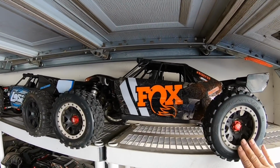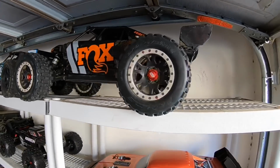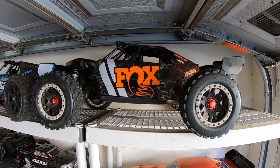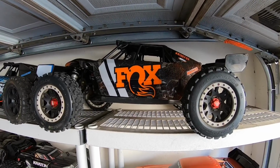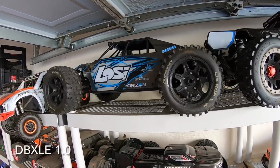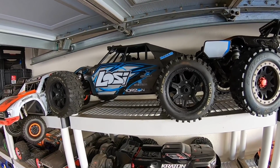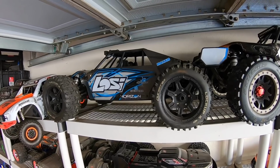Here's at the top the Losi DBXLE 2.0 with some Proline Badland tires on it. The combination in that has been changed. I believe it's a Max 5 or an XLX2 with a Coke can 800 kV motor. And right next to it, you got the original DBXLE. That one also, I bought that as a parts rig because they were getting discontinued, and it drove so well I ended up doing a Coke can system in that, and it's all set up as well.